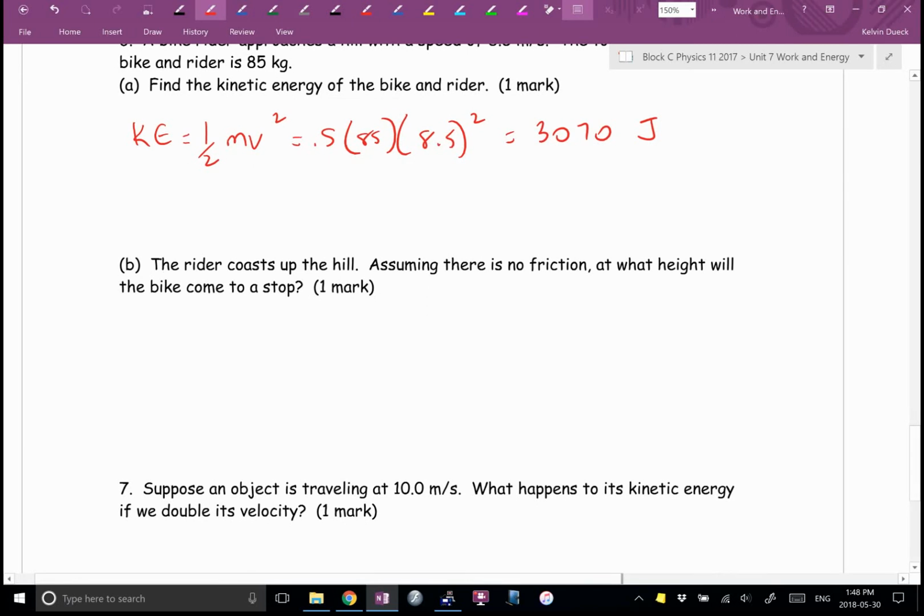This is a job for conservation of energy. What I'm really saying is I'm going to start with some KE, I'm going to start with some PE, I'm going to end with some KE, I'm going to end with some PE, except I know that my initial potential energy is 0 because I'm starting on the ground, and my final kinetic energy is 0 because it says coasting to a stop. So really what I end up with is 30,070 equaling mgh.